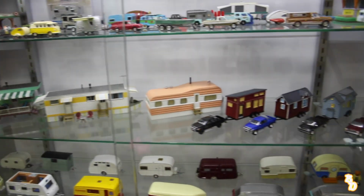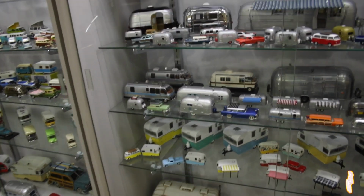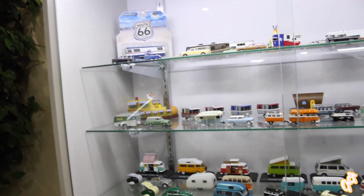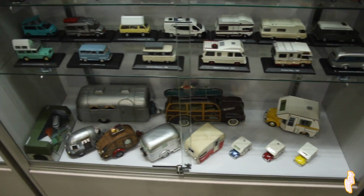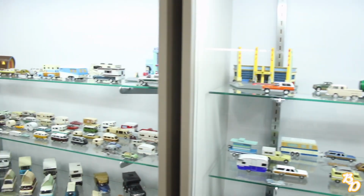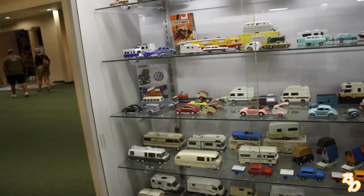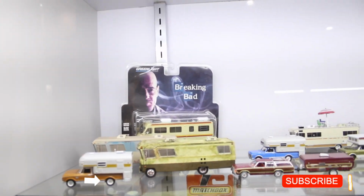Look at all these collectible toys. Airstream section looks like. Look at that. Look at all these over here. Whoa. And there's more. That's quite an extensive collection. Look at this. What's in there? That's a lot of Breaking Bad.